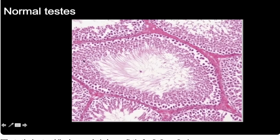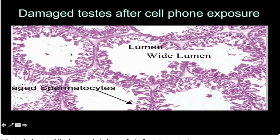Now, this is a normal testis. You see the boundaries, the cell wall, it looks very nice. And this is after microwave radiation exposure. So there are some pretty stunning images that have been generated in the basic biology literature when it comes to these kinds of effects. Now, the breast.